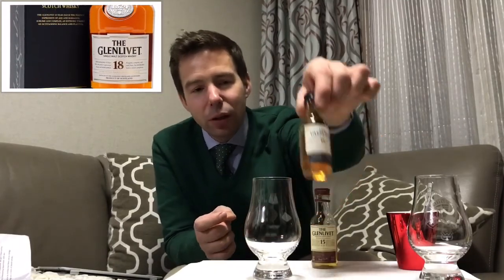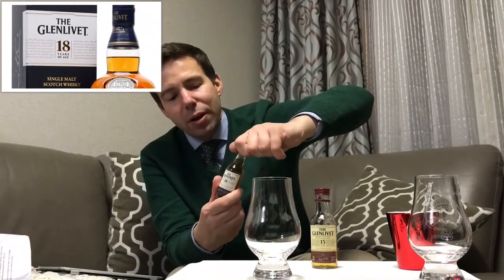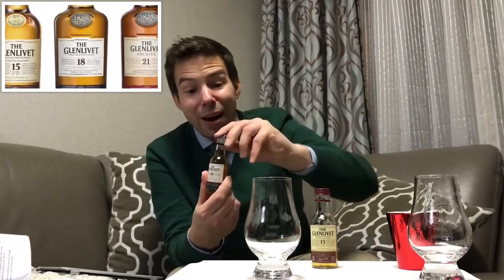Back to Scotland, back to the market leader, the Glenlivet, and their 18-year-old. I've got a little miniature here. This was found here in Korea. Very nice to have this one rather than to get a full bottle. In fact, in Korea, Glenlivet 18-year-old is a very, very expensive whiskey indeed.